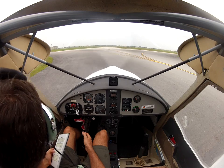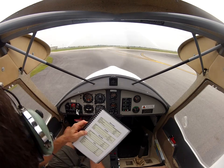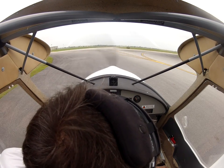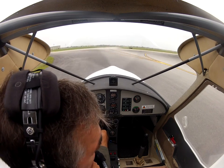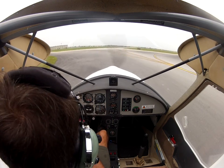Tamiami ground control, light support 153 Whiskey Papa is at Alpha 1, going to spot 2. Light support 153 Whiskey Papa, Tamiami ground, taxi to the ramp via Alpha, good day. Light support 3 Whiskey Papa, I'll taxi to the ramp via Alpha, thank you.